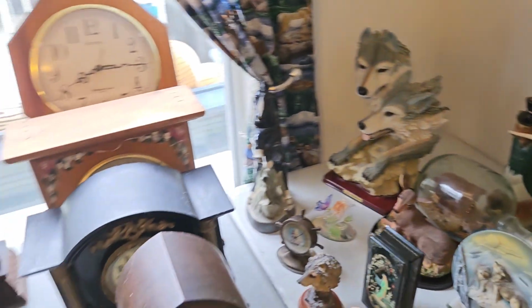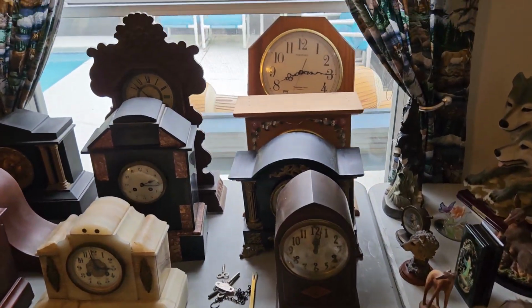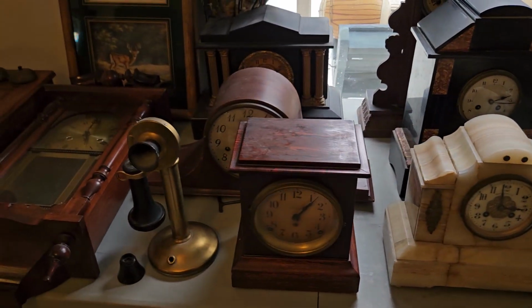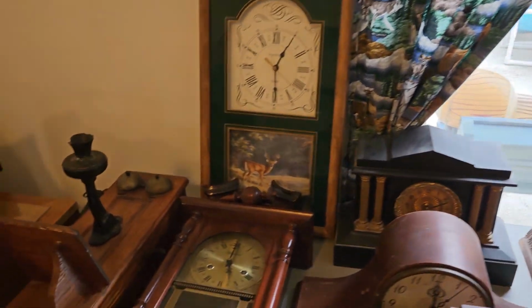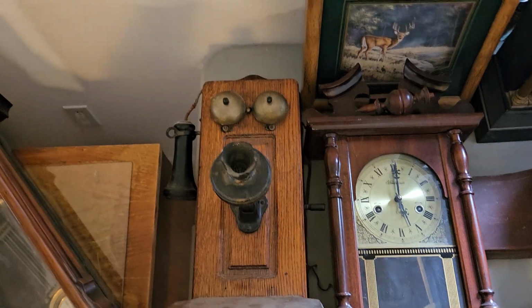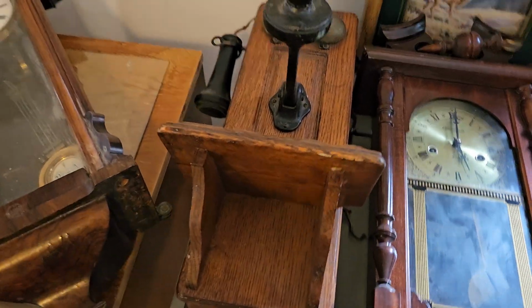Ooh, look at there, we know how well those go. All right, any clock collectors out there? We know there are. We know we've got a couple of them. Check this out. There's some great antique clocks here. Check this one. This is the real deal, too. This is an antique telephone wall hanger, but it is beautiful.